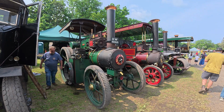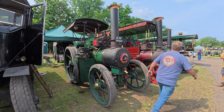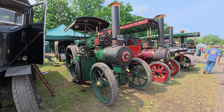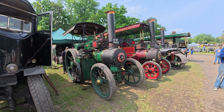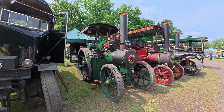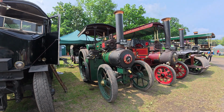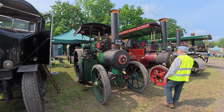This one's called Gunner. Alfred Holyfield and Sons, Showman and Hauliers. So they must have done what you do in order to survive the time, you know. If you took on two jobs, you took on two jobs. And that looks like a Wallace Patent motor, according to that.